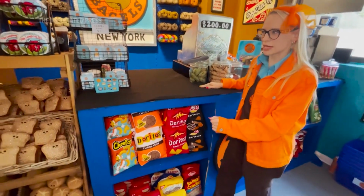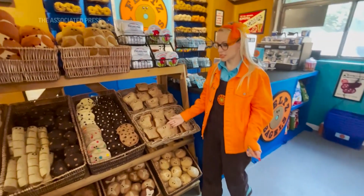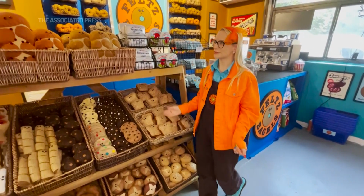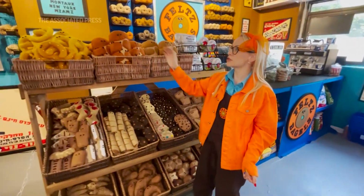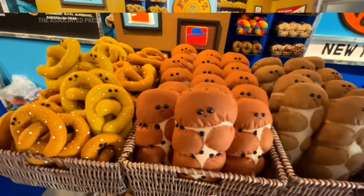And to go with your bagel, perhaps you want to go for the following baked goods: a slice of cinnamon or chocolate babka. Maybe you'll take home with you some raisin challah or a pretzel, a New York classic.